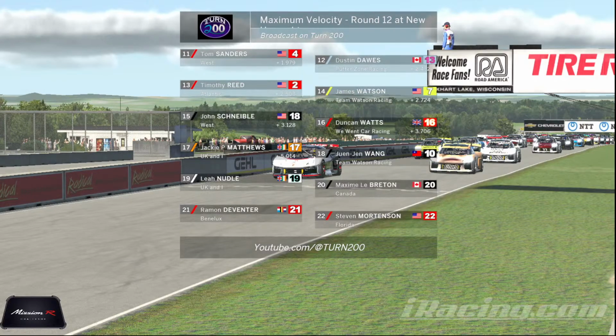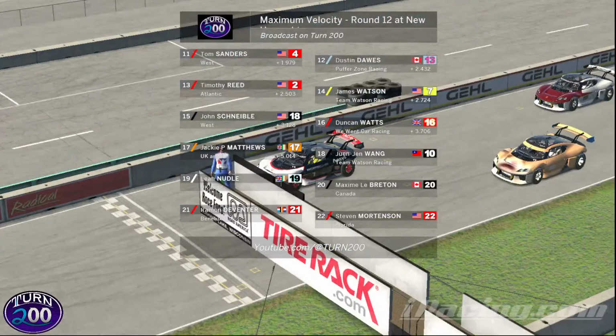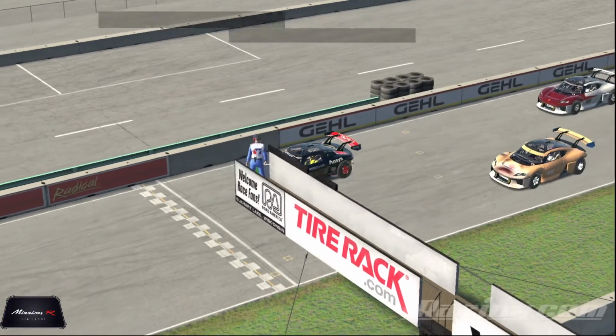Tom Sanders, Dustin Dawes, Timothy Reed back in the field. James Watson is here starting in 14th. John Schneebel posed for the thumbnail for us starting in 15th. Duncan Watts in 16th. Jackie Matthews, J.J. Wang back in 18th. Leah Noodle, Maxime Le Breton in 20th. Raymond Devonser 21st, and Stephen Mortensen round out the starting lineup here.